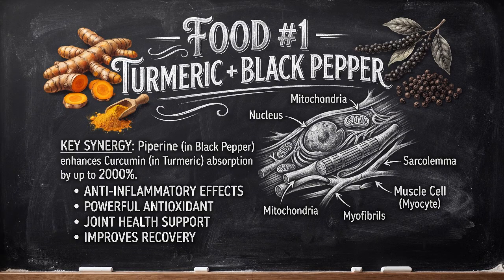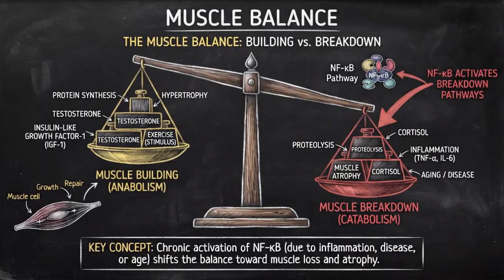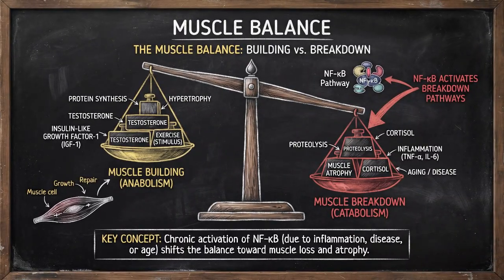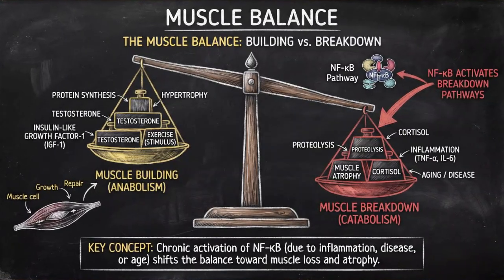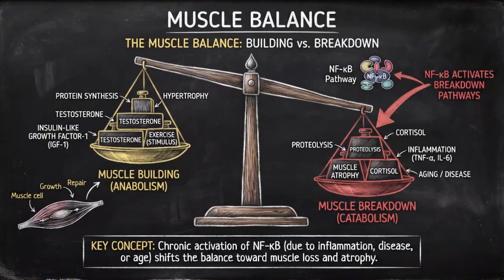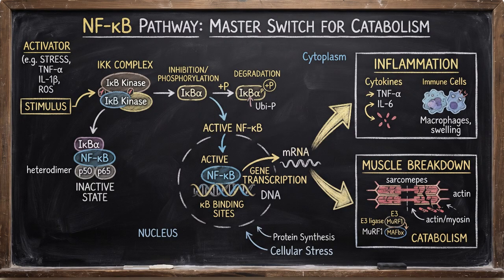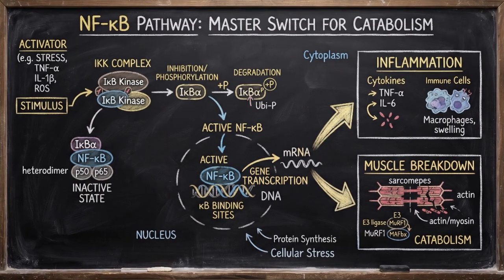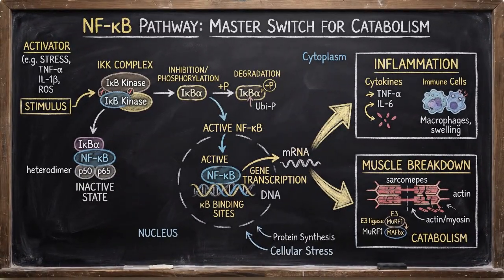Curcumin has attracted significant scientific interest because of its interactions with cellular signaling pathways related to inflammation and oxidative stress. One pathway that researchers frequently discuss is NF-κB. NF-κB is a group of proteins involved in regulating genes related to immune and inflammatory responses. You can think of it as one of the control systems involved in cellular inflammation. When inflammatory signaling becomes chronically elevated, it can influence numerous processes throughout the body. Researchers are studying how chronic inflammation may interact with muscle loss and age-related changes in physical function.